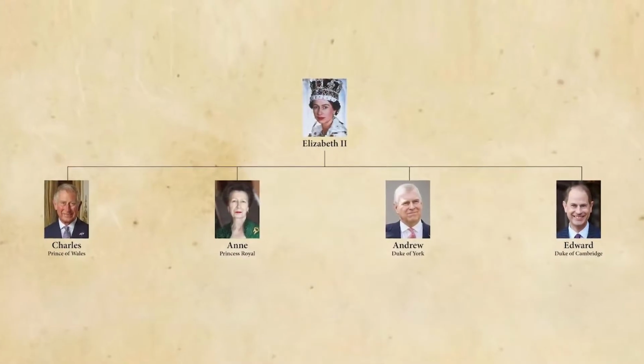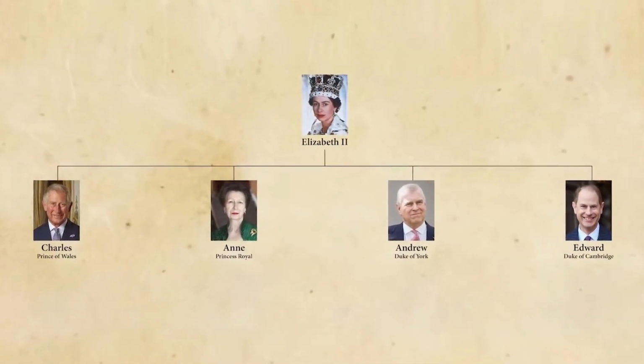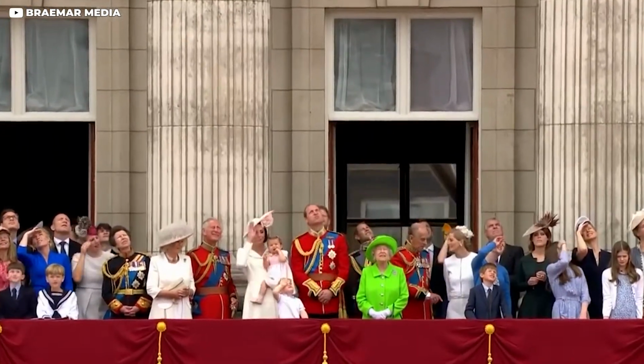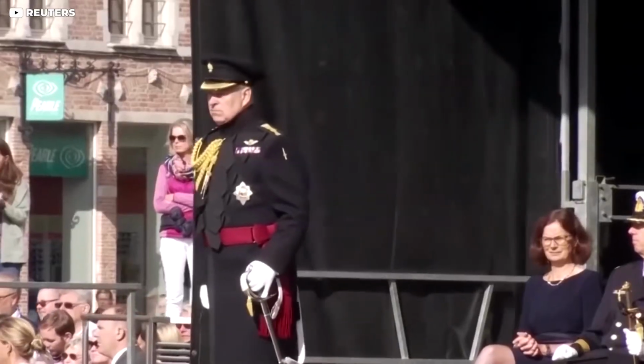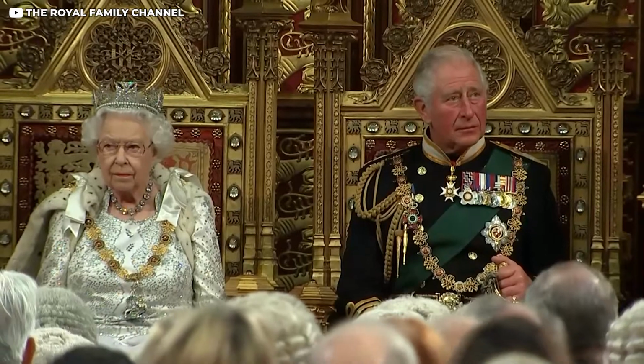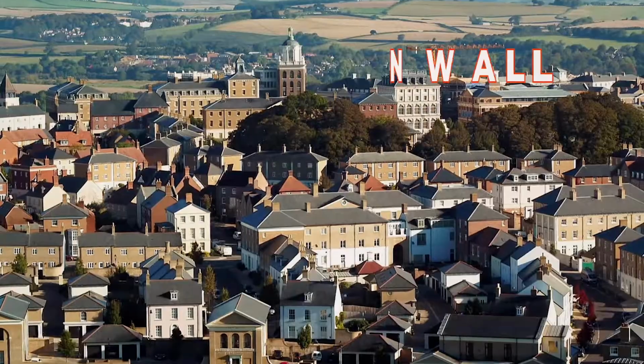She also uses it to pay her children, Prince Andrew, Prince Edward, and Princess Anne, a salary for their schedule of royal engagements around the world. Although Prince Andrew has stepped away from his duties since 2019, it is not clear if he still receives money from the Queen. The third source of how the royal family makes money is the Duchy of Cornwall.